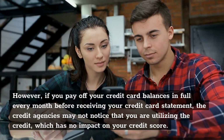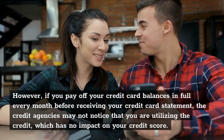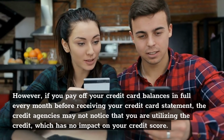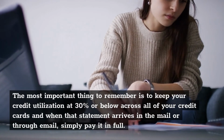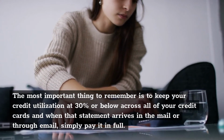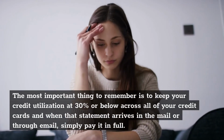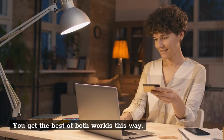However, if you pay off your credit card balances in full every month before receiving your credit card statement, the credit agencies may not notice that you are really utilizing the credit, which has no impact on your credit score. The most important thing to remember is to keep your credit utilization at 30% or below across all of your credit cards. And when that statement arrives in the mail or through email, simply pay it in full. You get the best of both worlds this way.